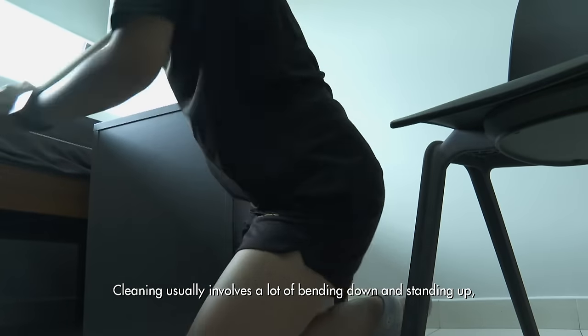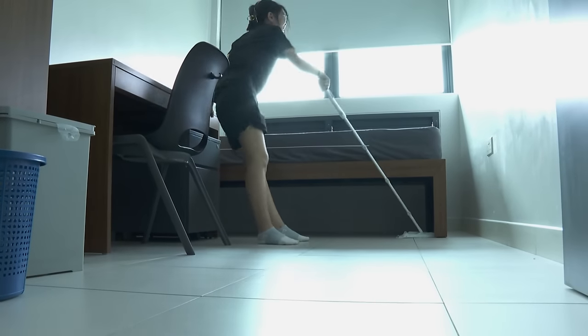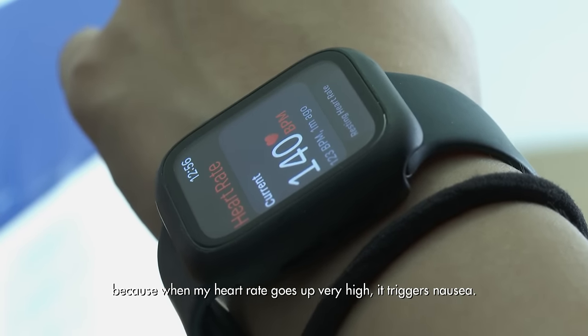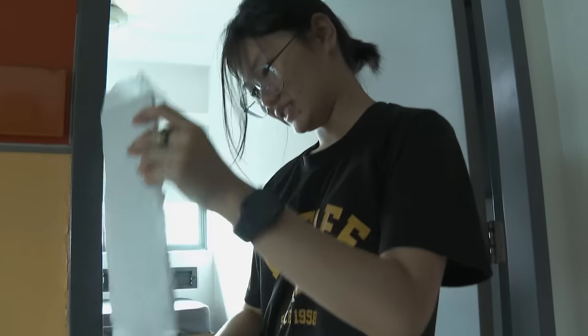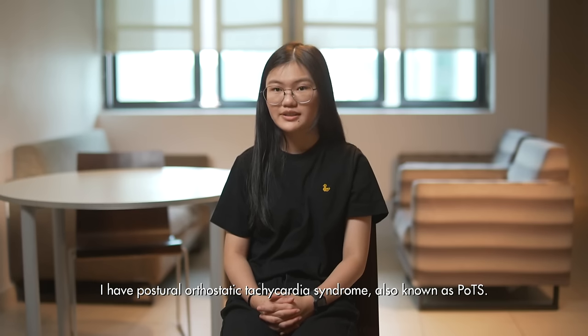Cleaning usually involves a lot of bending down and standing up, so that's not really good for my heart. I'm a bit nauseous because when my heart rate goes up very high, it kind of triggers nausea. I'll probably take a break after this and then continue cleaning. I have postural orthostatic tachycardia syndrome, also known as POTS.